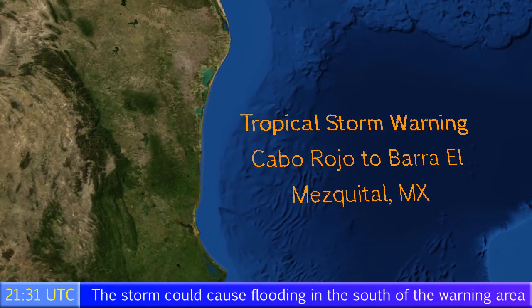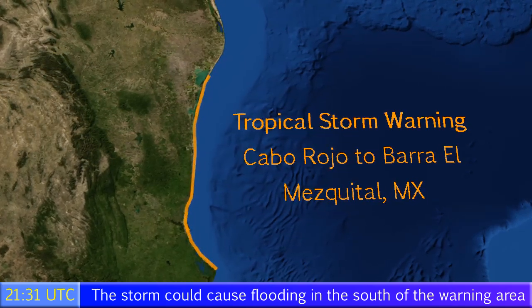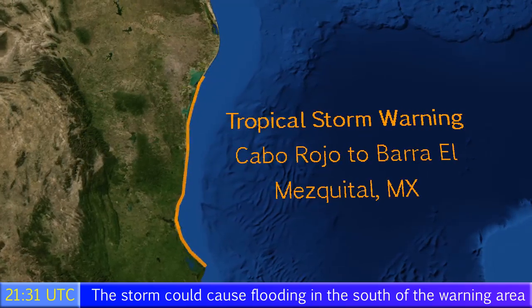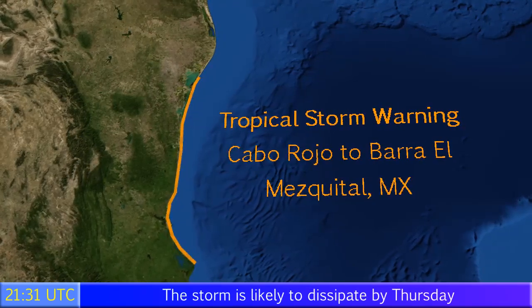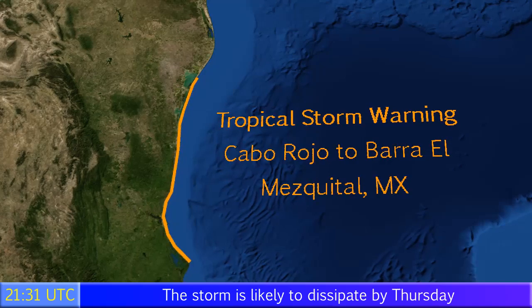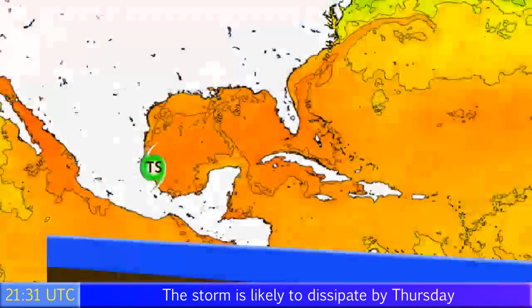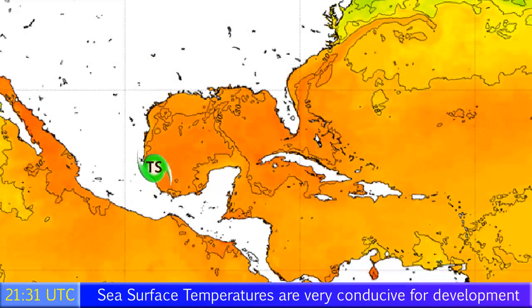Cabo Rojo to Barra El Mequital in Mexico currently have tropical storm warnings, or possibly are experiencing tropical storm conditions, which would make sense. The storm's going to move inland, of course. We'll see on the satellite imagery just where the most potent part of the storm is, with the heaviest rainfall, but winds of tropical storm force are to be expected all in that area. Sea surface temperatures remain very conducive for development, for whatever that's worth. Obviously the storm's moving inland, so sea surface temperatures take less of a role, but 30 degrees or so.